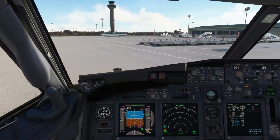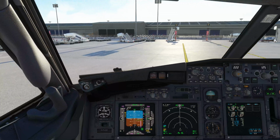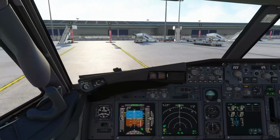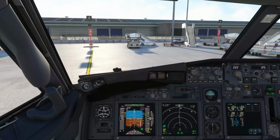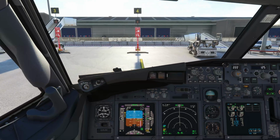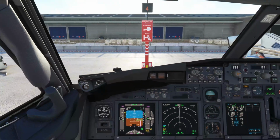Turning in here at number 4. Get ourselves lined up. Not the best turn there. Kind of overshot slightly, but we made it in the end. And here we are.